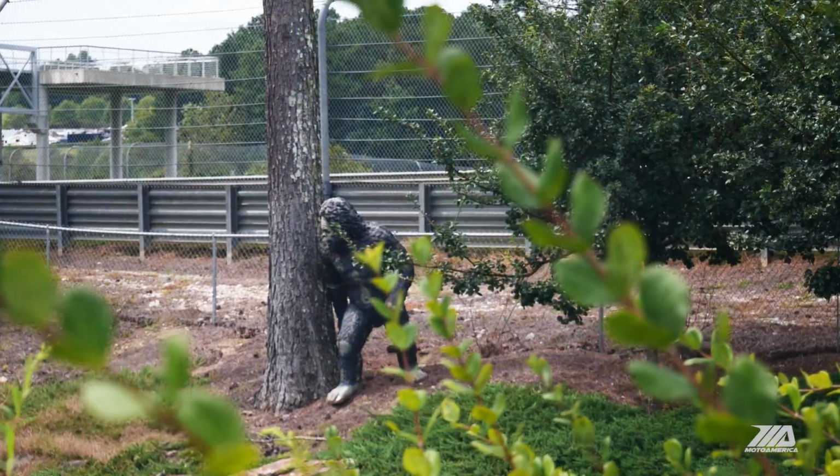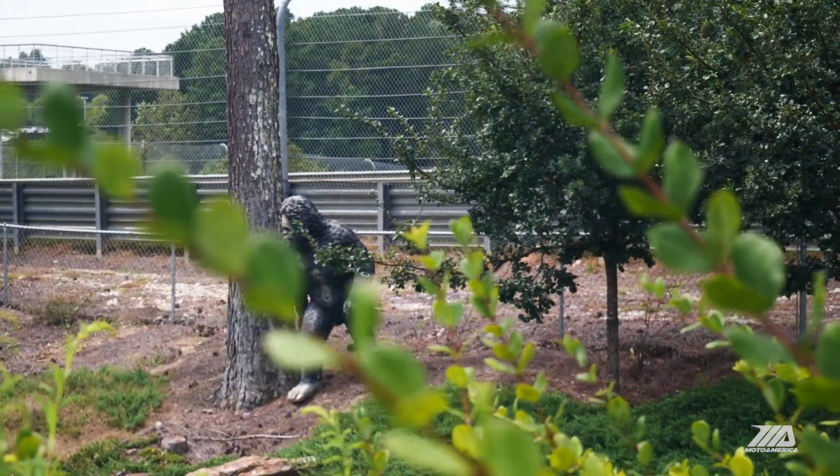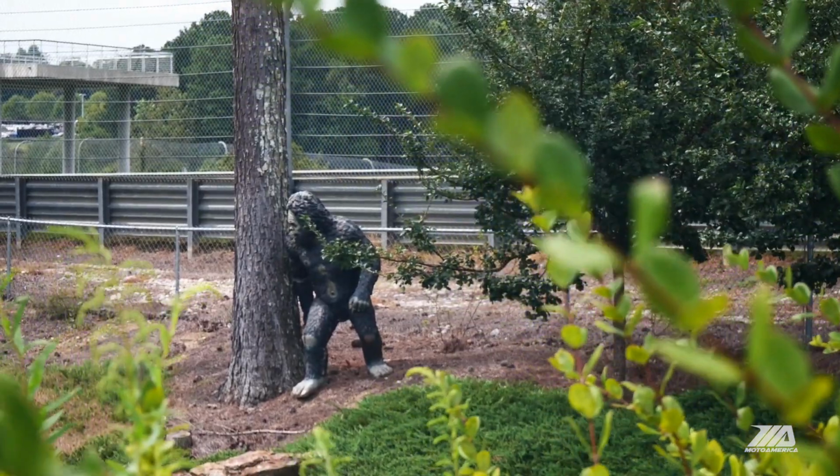Probably the Sasquatch over there next to Museum Turn. They have a big Sasquatch next to the waterfall. Bigfoot's probably my favorite. He's heading over there by turn 8. My favorite sculpture is the all-time champion of social distancing, Sasquatch.